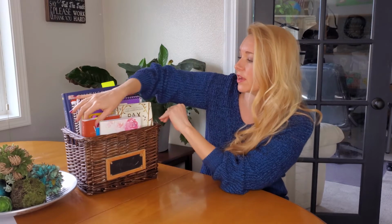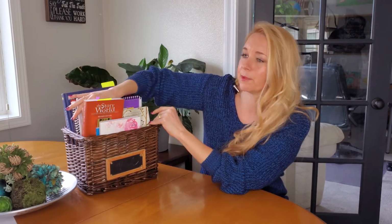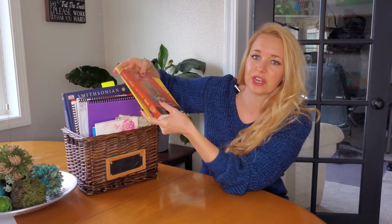So to begin with, I keep everything in a basket, which is pretty typical for this, just to keep it all contained. We do not go through everything that's in this basket in one day. It's spread out throughout the week. So we typically start out with history. We do every single day. So I always have our history in there. A couple books that we're reading, and usually I'll read in these for about 15-20 minutes. And then I'll ask the kids some questions to make sure that they had some understanding of it.